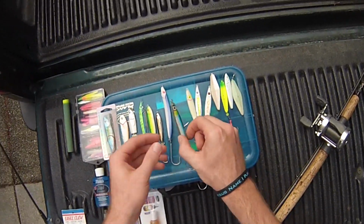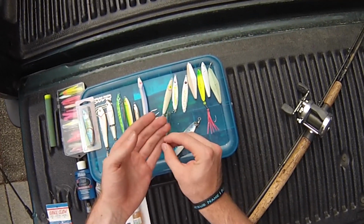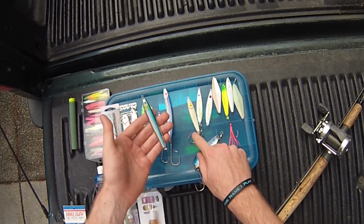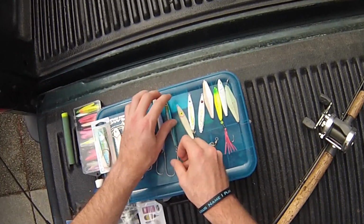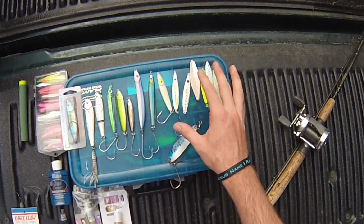Next we have a great herring imitation or candlefish. It kind of falls in between the two, but a great color profile and action in the water. And as you move down, you start to get to kind of the mid-range size, but different action.